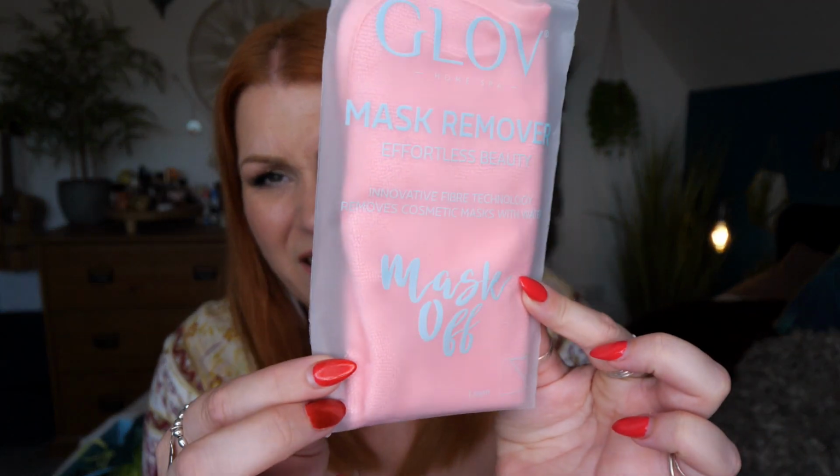Starting off with the beauty items, we have here from Glove, a mask remover. Effortless beauty, innovative fibre technology, removes cosmetic masks with water. Got it in a little pouch. It's a microfiber cloth. You just put your hand in there, makes it easy. It's like a traditional old-fashioned flannel. I know a lot of you still use them and swear by them because they have a gentle sort of exfoliation feeling to them. Not too harsh on your skin, but it really gets in there and gets off the dirt and stuff. Very similar, but you've got a little pouch to put your hand in.